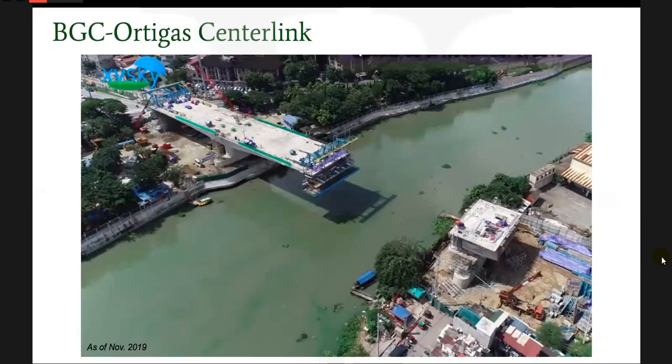So here, this is an actual photo of the Santa Monica Bridge. This was as of November last year. So I think ngayon, medyo malapit-lapit na siya talaga mag-connect. So maybe, well, given the pandemic now, parang the update ata is next year. Yung mako-complete na yung bridge, later next year.